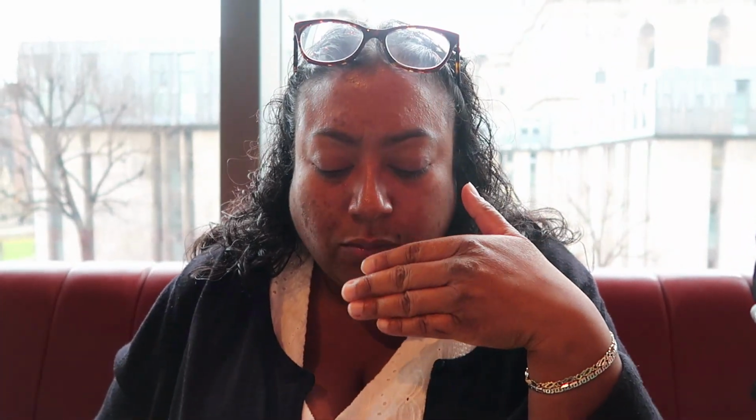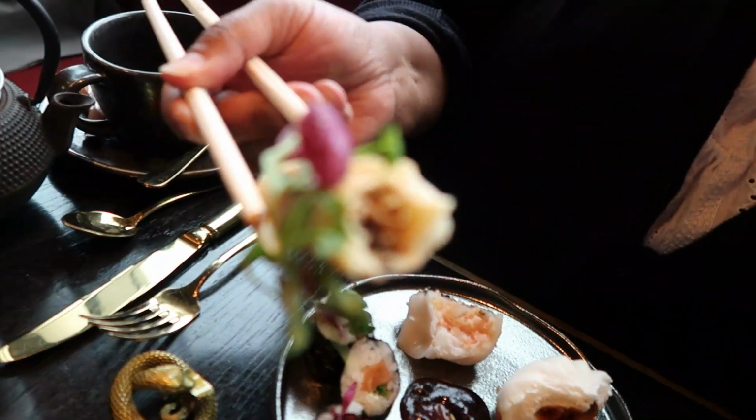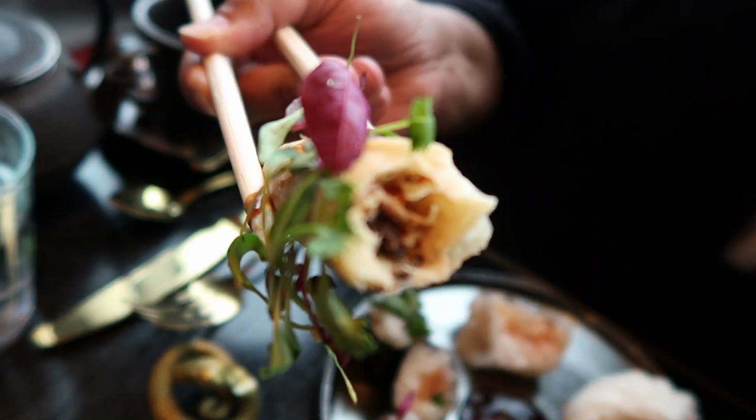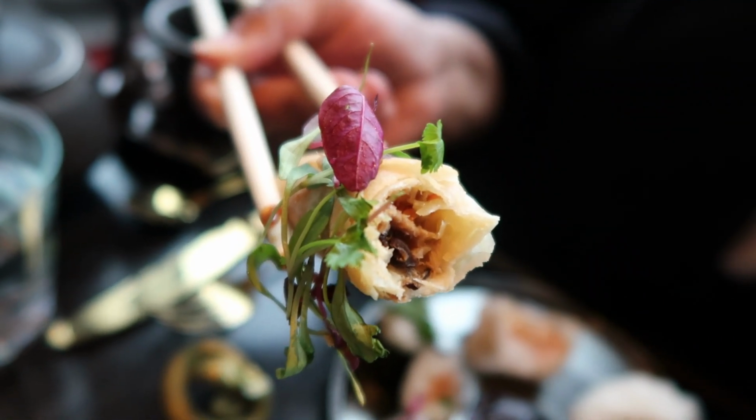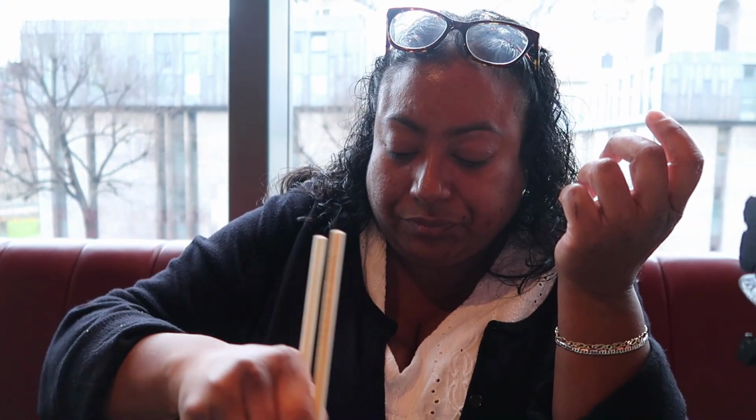I like crispy spoon roll, but there's not enough duck. I can taste the duck, but I just feel there's not enough of it. Okay, so the thing is with all of this, a lot of this is just starter food, what I would call starter food.